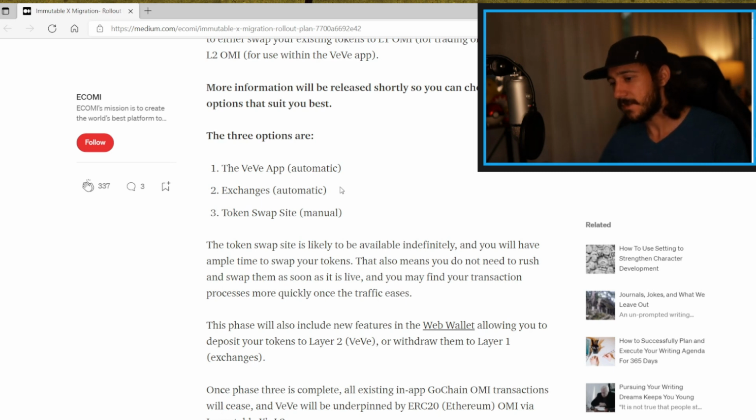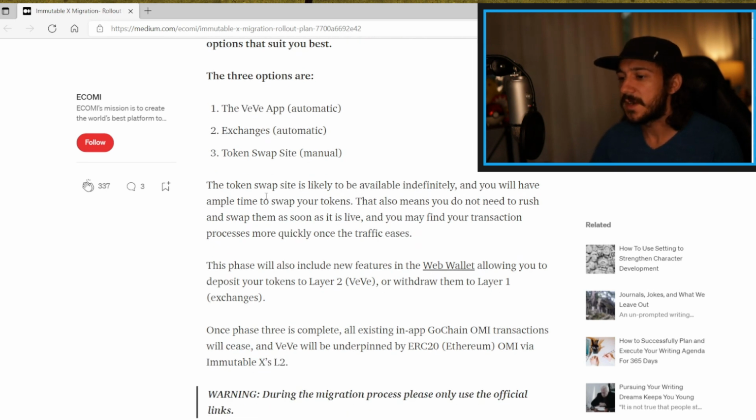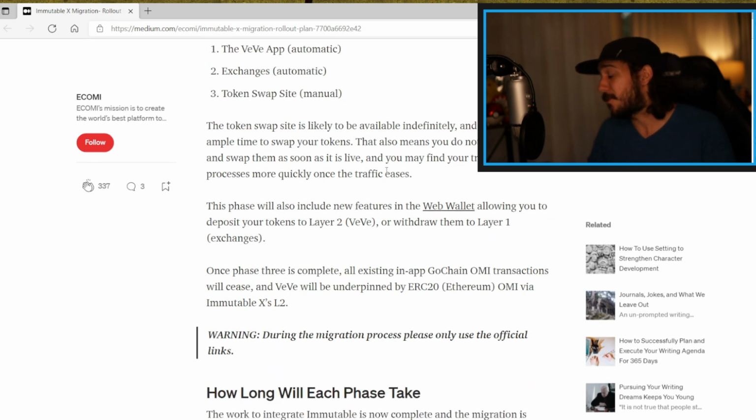And then lastly, we can see a token swap site. That's manual, so basically you'll go and swap it yourself. The token is likely to be available indefinitely, and you will have ample time to swap your token, so it's not going to be an immediate thing that you have to do. That also means you do not need to rush and swap them as soon as it's live, and you may find your transaction processes more quickly once the traffic eases. So it might be best to wait a week or so, let everything calm down and then do it. It might be more problem free.